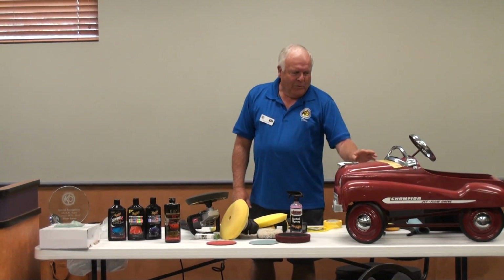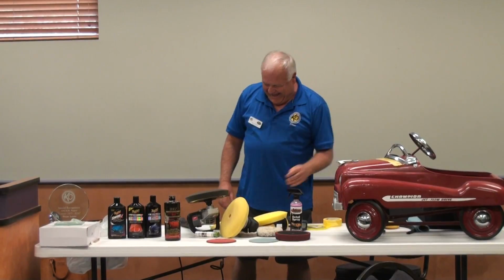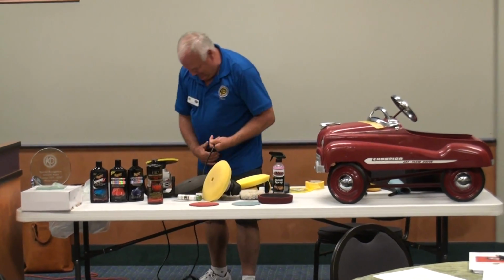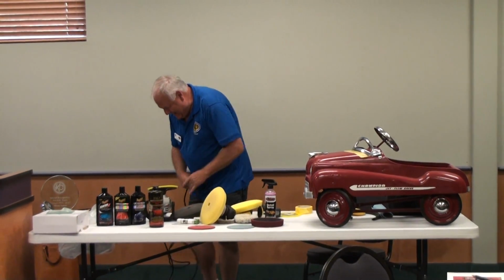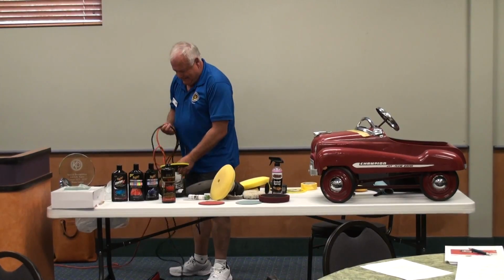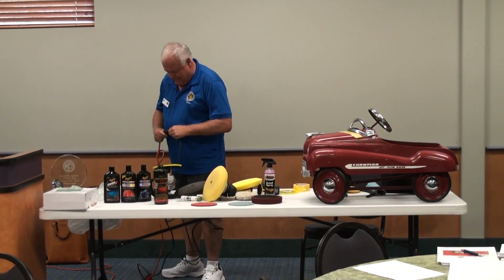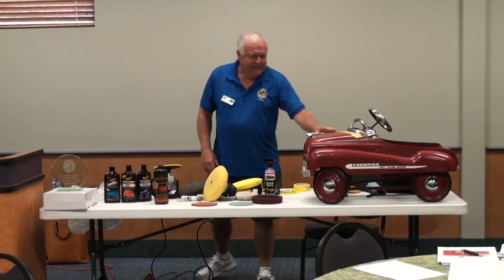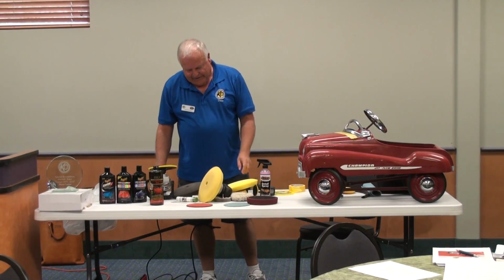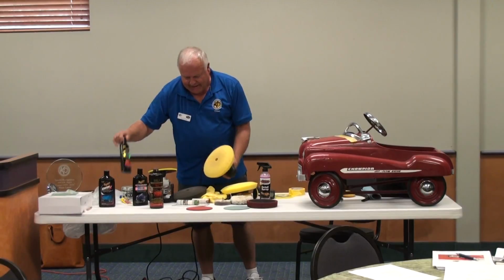Okay, we're going to do a little demo on this car here. I hope it's still the same. This car's got some probably hand painted paint on it, so what we're going to do, we're going to start out, we're going to use a little compound on it.